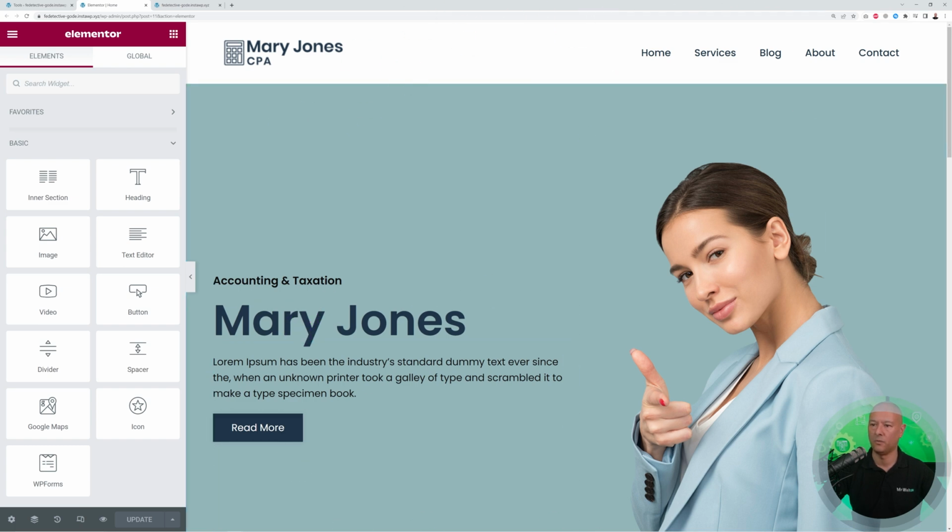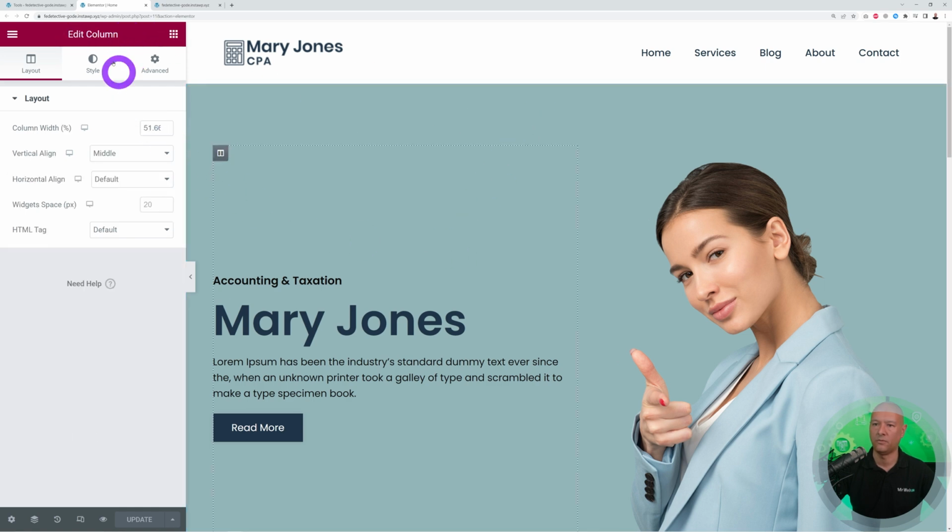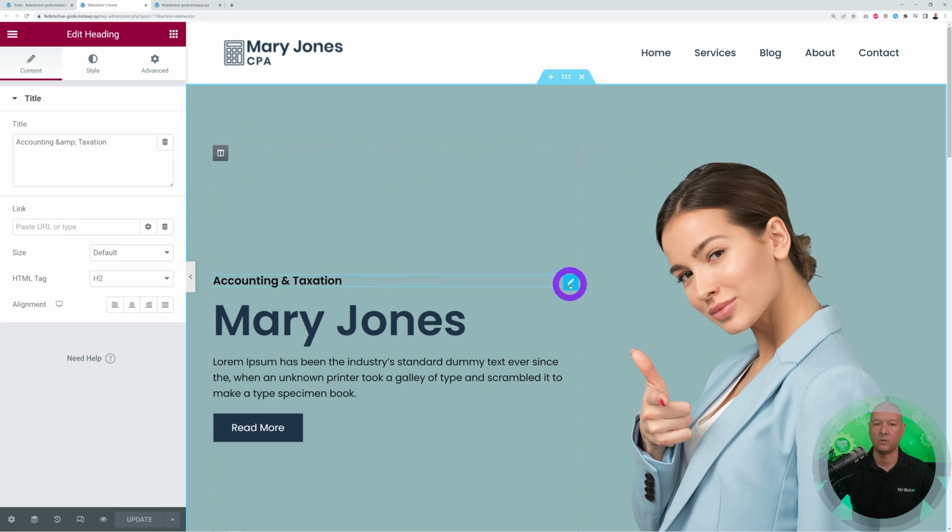So this is the preview of our page. And as you can see, if I hover on top here, we have a section. Every section is made out of different columns, so it could be one or more. As you can see, I have two different columns here, and each column contains different elements called widgets.